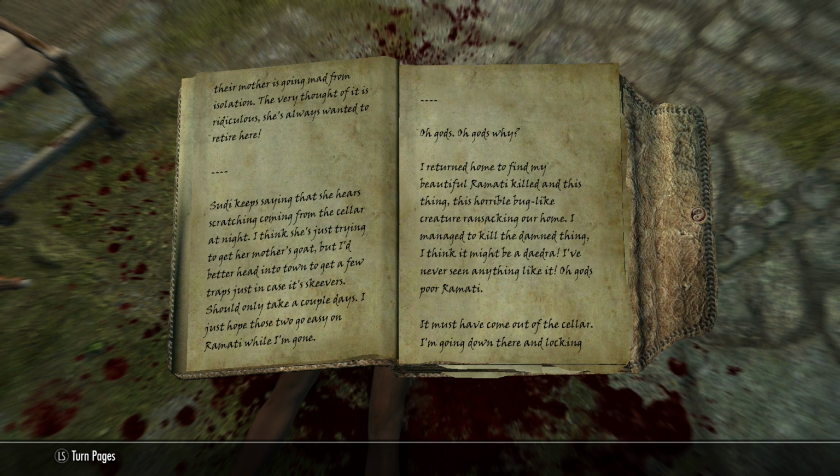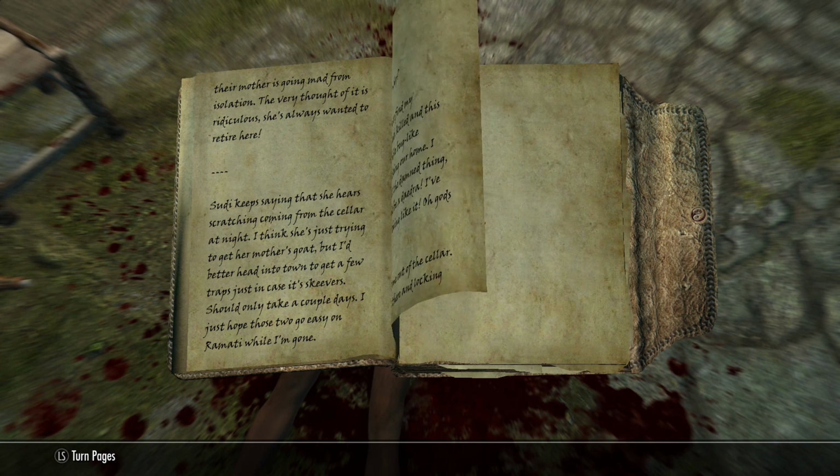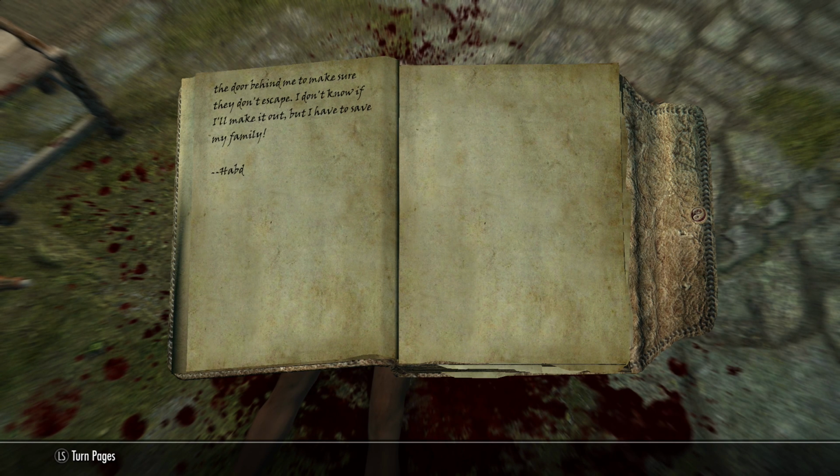Oh gods, why? I returned home to find my beautiful Ramati killed, and this thing, this horrible bug-like creature ransacking our home. I managed to kill the damn thing. I think it might be a Daedra. I've never seen anything like it. Oh gods, poor Ramati. It must have come out of the cellar. I'm going down there and locking the door behind me to make sure they don't escape. I don't know if I'll make it out, but I have to save my family."